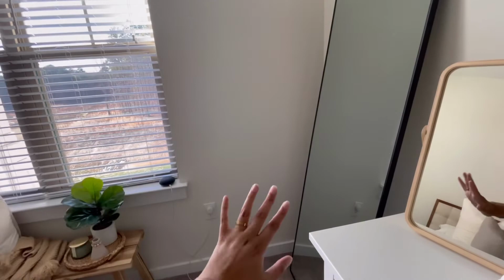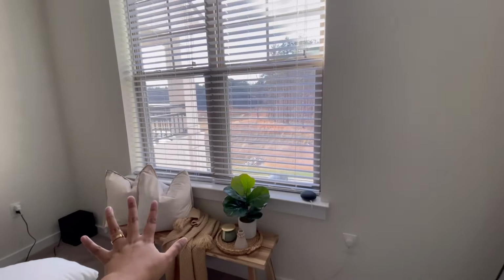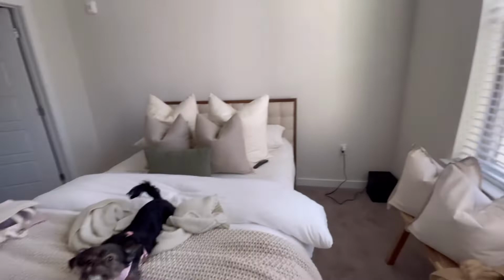This was previously in front in my old apartment, but it's a little smaller here, so I put it on the window and I really like how it looks. Actually, I think it looks really cute, the little pillows. It's like a little sitting area. Yeah. Hi cuties.